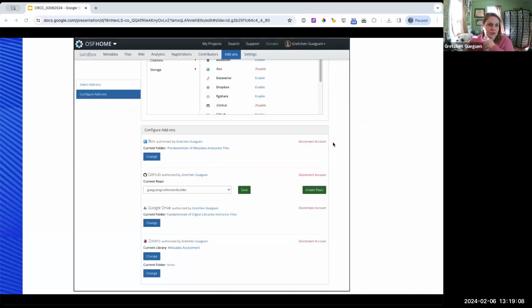This is a project page just showing several add-ons being used in the same project. So I was able to bring in a repository and some stuff on Google Drive and some stuff on Box that a colleague had added to a shared Box drive.